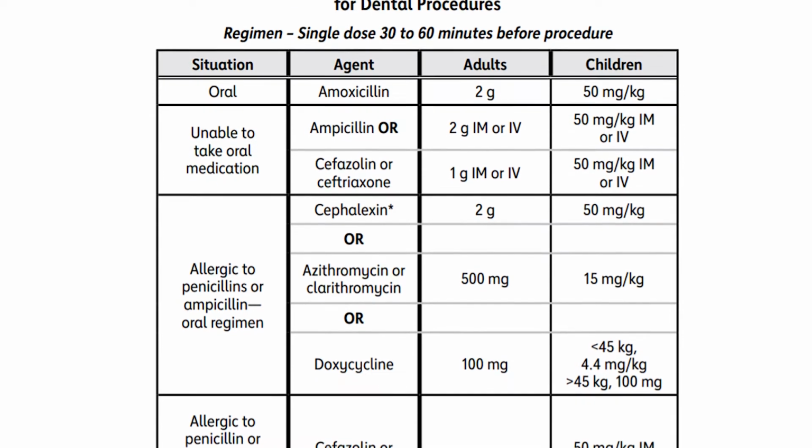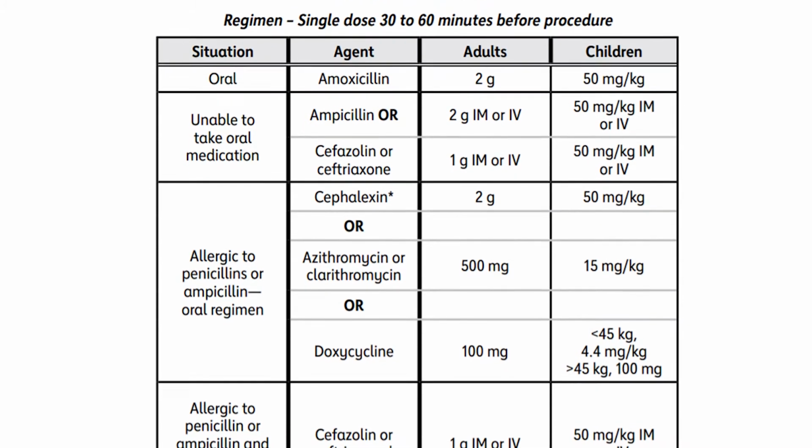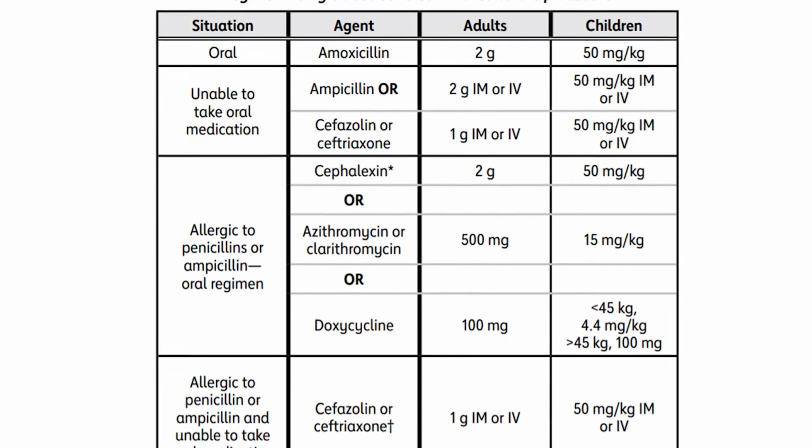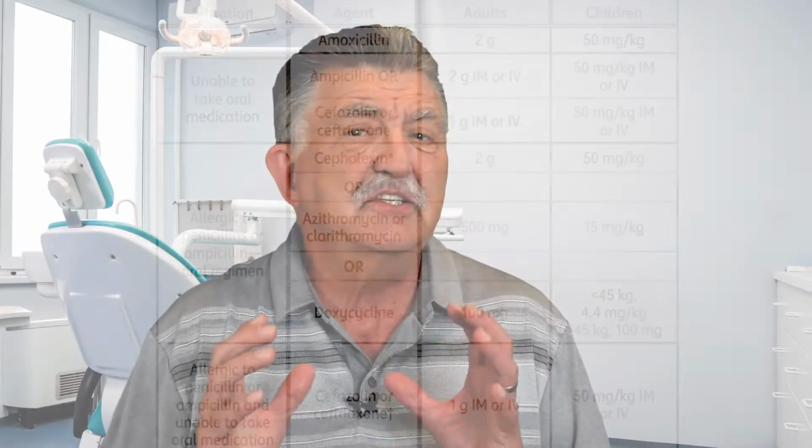These guidelines have been reviewed multiple times since the late 70s, and they continue to be reviewed and revised on a regular basis. Now, this is not going to be an exhaustive review, but I am going to hit on 6 key points from the latest update.